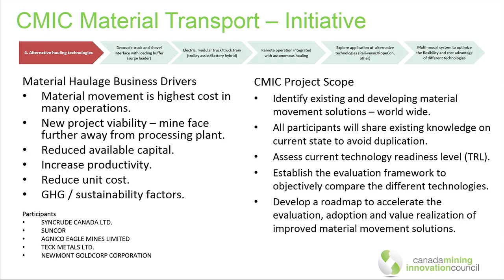So, assessing current technology readiness. Is this technology ready for deployment, or does it require further piloting? And then, of course, establishing an evaluation framework. So when we discover something new, how do we determine whether or not it's not only technically ready, but commercially ready and able to be implemented in our operations? And then put together a more detailed roadmap of how we're going to get there, including actual piloting and project development initiatives in the field.